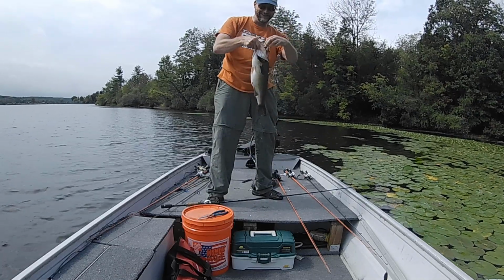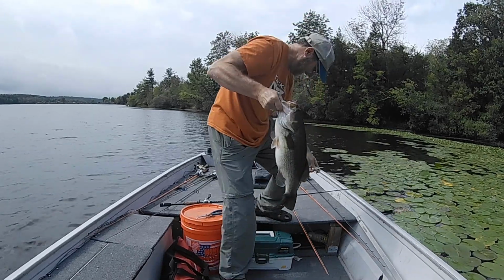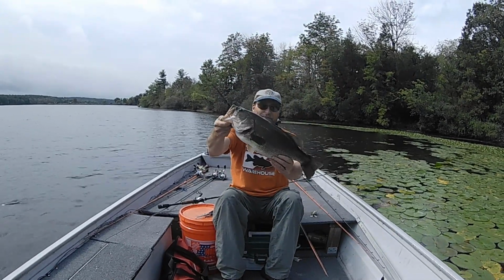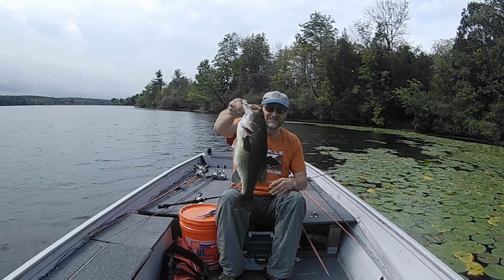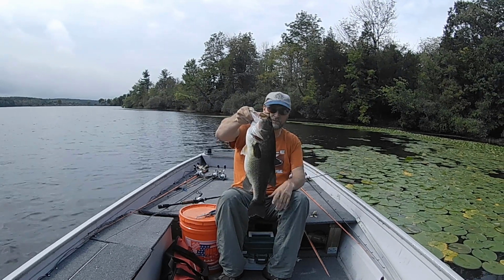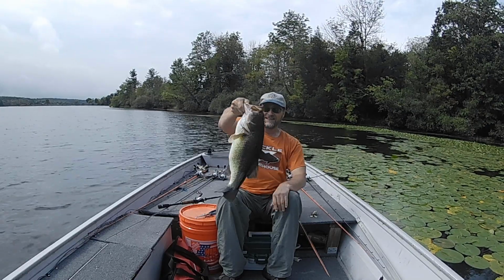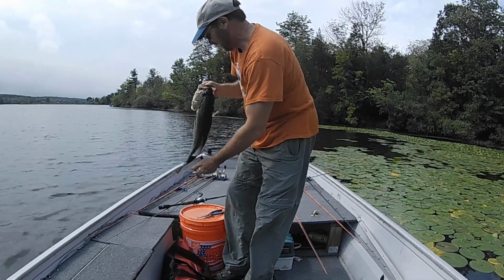That's what we're talking about, folks. Yeah, Teckel Honker frog right there. Look at that pig. That's a good one. Did you hear that explosion? I don't know if you could see it on the camera angle, but this thing just blew up on it. Look at the gut on that fish. That's the kind we're looking for, folks. Beautiful fish. Let's put her back.